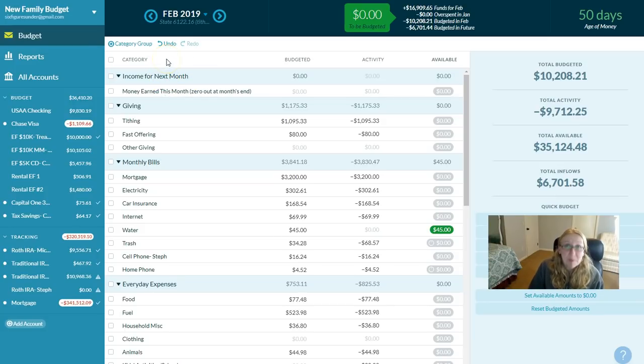Something you need to know is that we live on last month's income. So the money that we spent in February was money that we earned in January. At the beginning of the month, we budget out all of our categories because we know exactly how much we have to work with. So that's this number right here. That's the money that we budgeted in February.